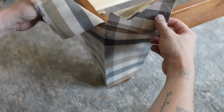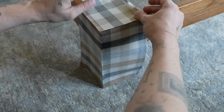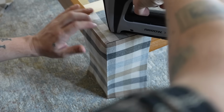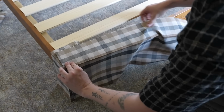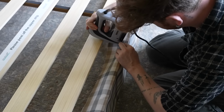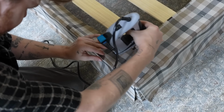Now I know a lot of you are probably wondering, Drew, how are you going to wash this bed skirt? And the answer is, I'm probably not going to. I just don't imagine this room getting an extremely high amount of traffic. I do have another guest room in my house, which I'm super grateful for. So that is a space that does tend to get a little bit more use.